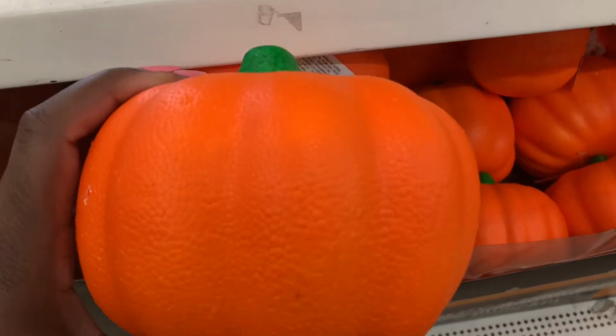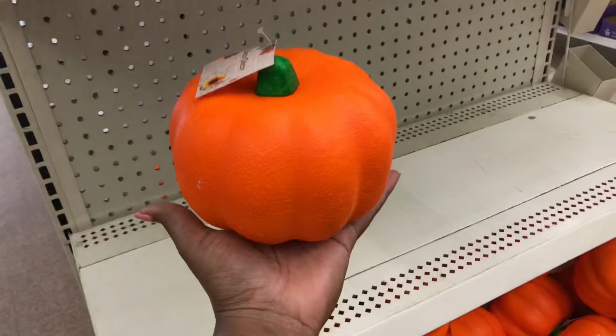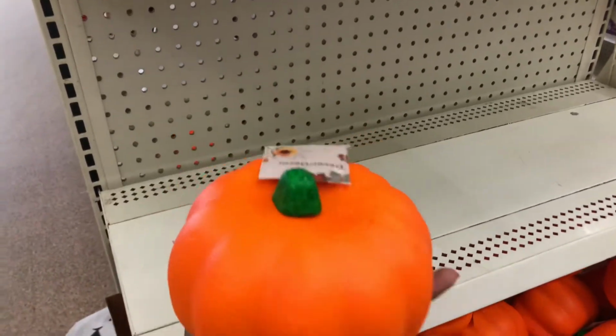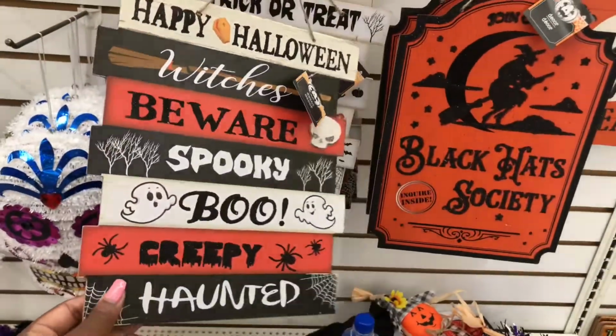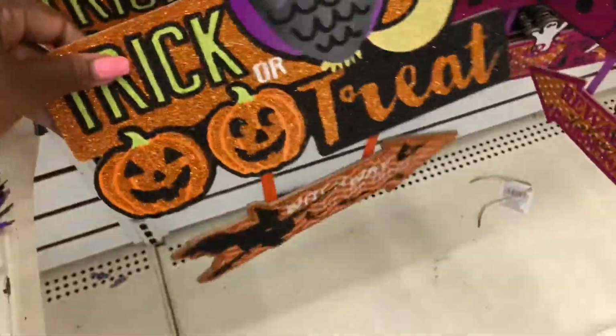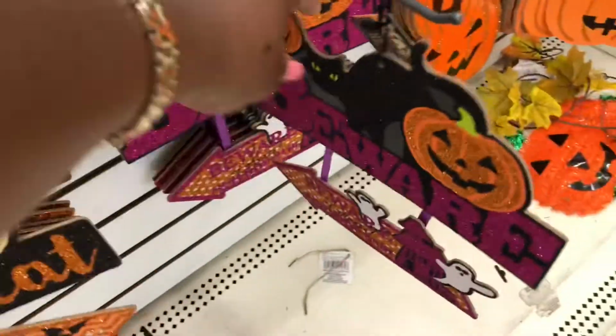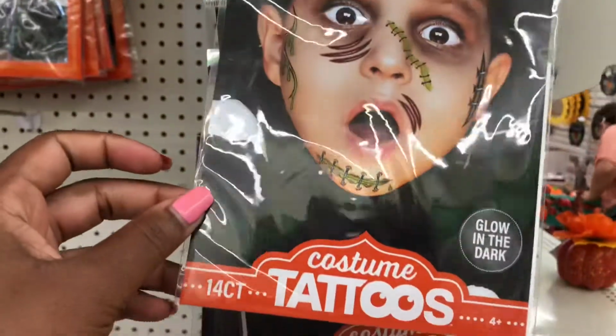So if you wanted to make something, you could carve this out, and it's pretty decent in size. It's like as big as the palm of my hand or a little bit bigger, so it's pretty good for $1, and it would be a really good DIY project. They have the decoration signs, which would be really cute for a classroom. Ooh, I really like this one. Oh, some glitter ones too. This one says trick or treat. This one says beware. If you have kids that like tattoos, this one is really cute. Oh, it's glow in the dark.